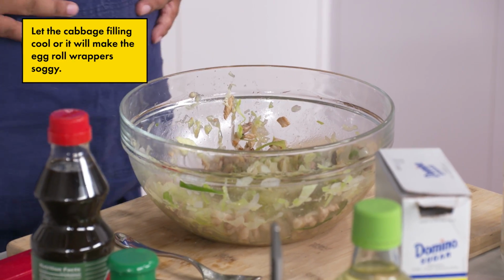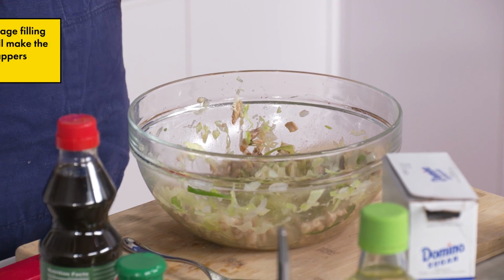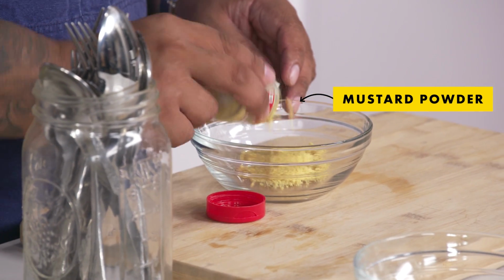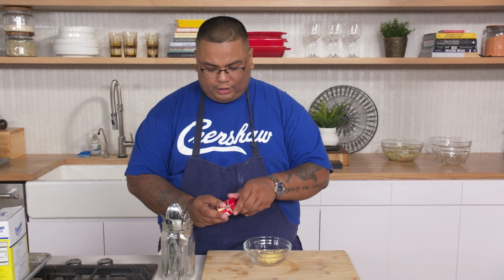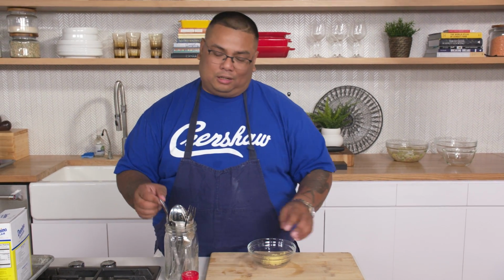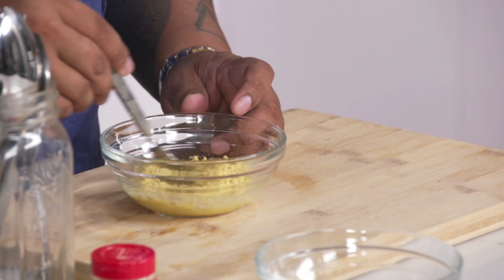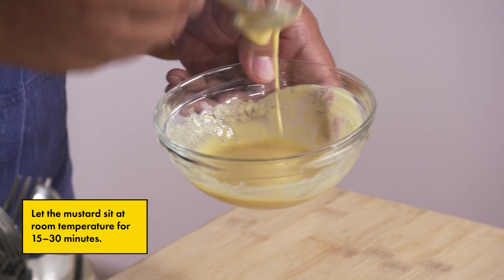Yep, there it is. I'm gonna put this to the side and then we're gonna make our sauces and then we're gonna fry. We're gonna go ahead and make our mustard sauce. It's super simple, okay? The ratio usually is 1 to 2 with this. We're just gonna eyeball it. So it's basically just mustard and a little bit of water. Yeah, I think this is the viscosity we're looking for right here.